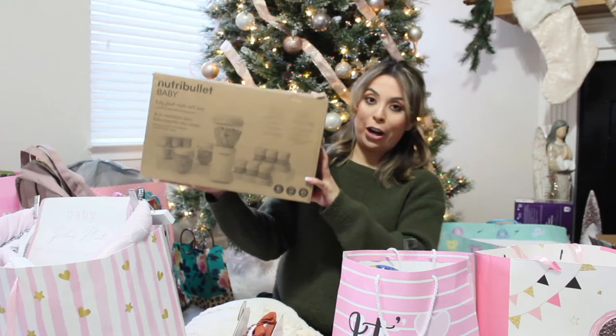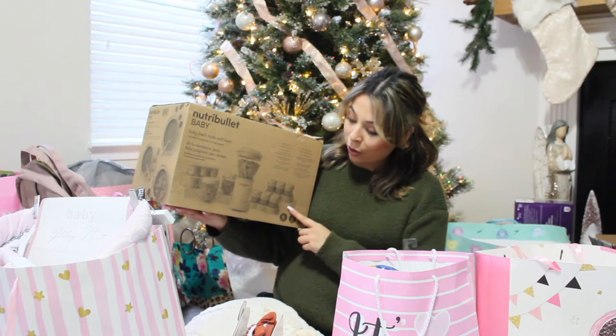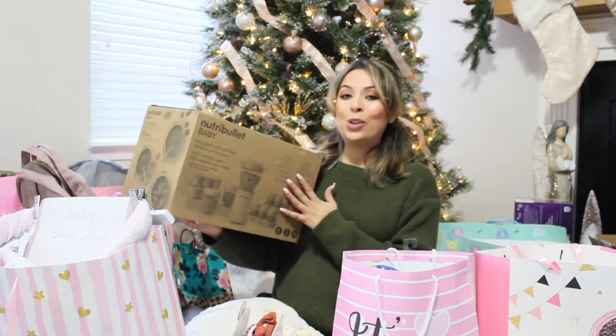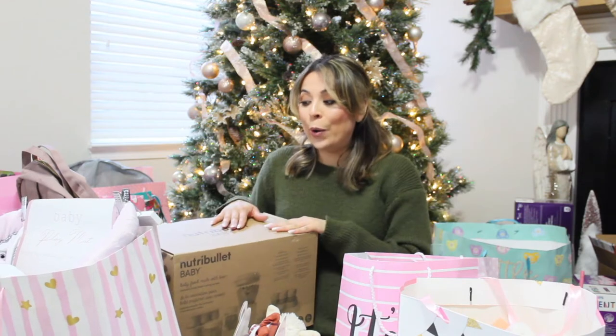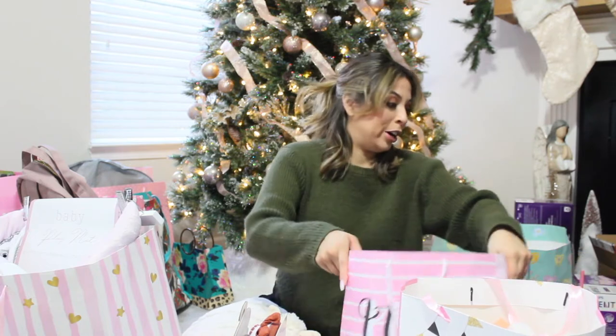And she also gifted us this baby Nutribullet as well, that has all the little containers too, which I love, and I just cannot wait to use this for our baby girl. Thank you so much again. We ended up getting like 3 Nutribullets because this was one of the items that there was no limit on the registry. So we had to return some and exchange them for other items. But thank you so much for your beautiful gifts to our baby girl.